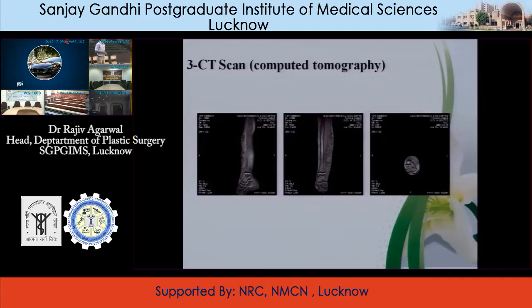And computed tomography is important not only in knowing the size and the extent of the lesion, but it also tells you about the involvement of the adjacent structures. What is the bone like? Is it compressing the bone? What about the vessels? What about the nerves? Computed tomography is very important for these.